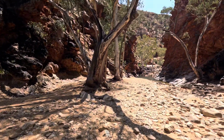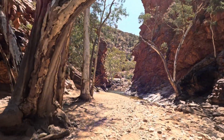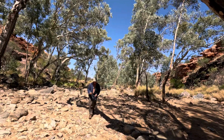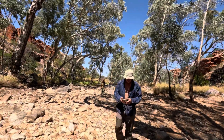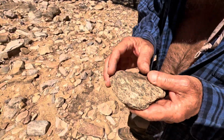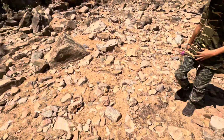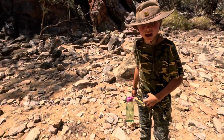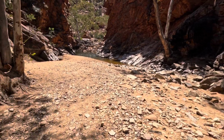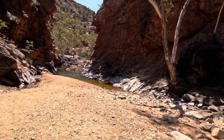A bit of a breeze coming through the gorge. What's that? Punamu. You know why it's called Serpentine Gorge, do you? Because of the Turpentine trees. Serpentine Gorge. Serpentine. How do you call the false Punamu, darling? How do you call false jade? False jade? Yep. Right. Serpentine. Yep. Is it? Really? Yep.